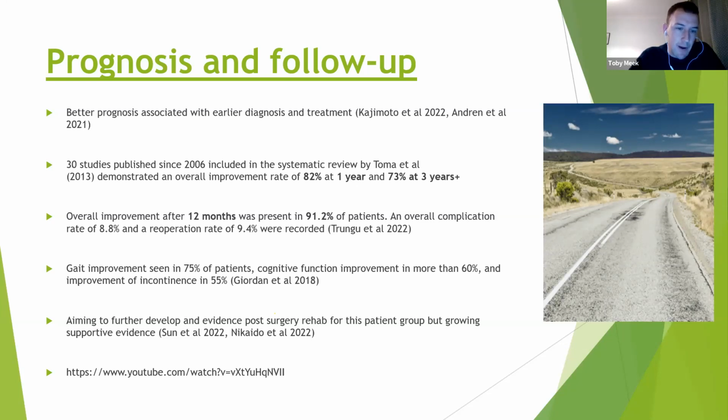And that's the other bit I'm quite interested in. There's a bit more research coming out suggesting this targeted rehab, which as I said is more focused around sensory motor, balance rehab and gait rehab, can significantly help patients post-operatively.